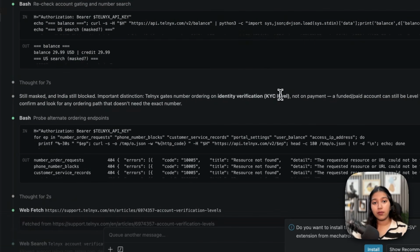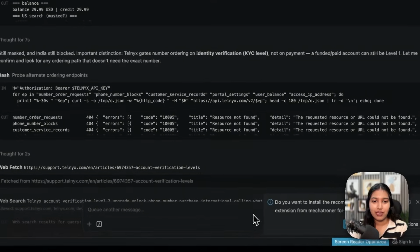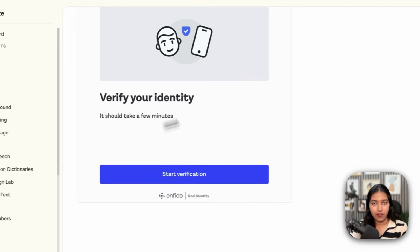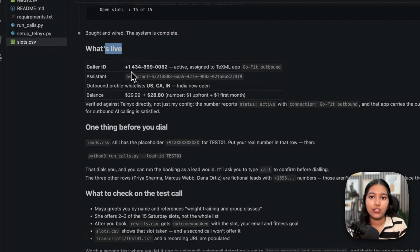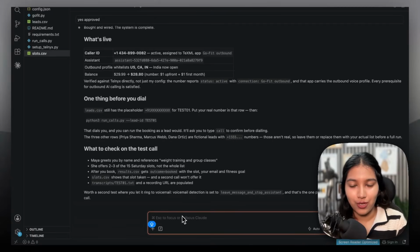Okay, so it is blocking it because I need to complete an identity verification on this account. So let me quickly do that. Basically, if you come to settings here and then if you come to verify your identity, you should be able to verify it and then purchase the phone number. So I've completed the verification. Let me update Claude. Alright, so the phone number has now been bought and it has been assigned to our voice agent. So now we need to test the voice agent.